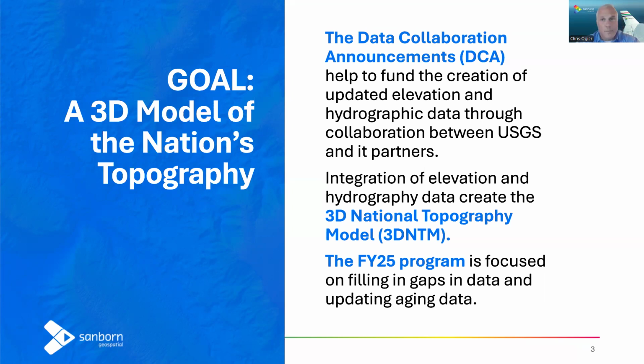And we're through that first iteration, 90+% of the continental US has been mapped. But now we're to the second iteration. There's data that's older now. So anything over 5 years now is reaching sort of the end of its shelf life for use because of development, because of changes in terrain, other things that influence particularly hydrologic modeling where river channels change over time.